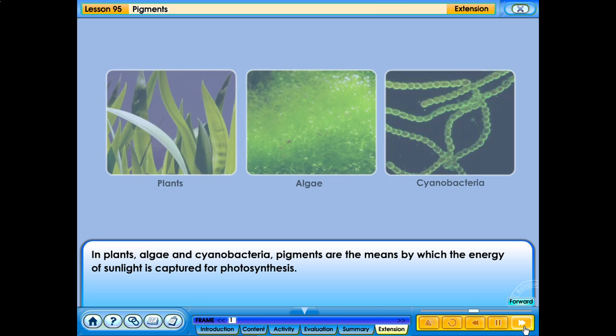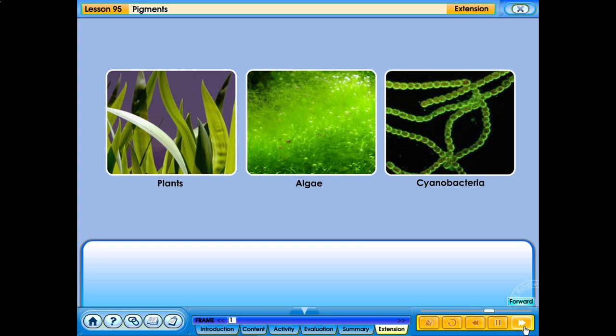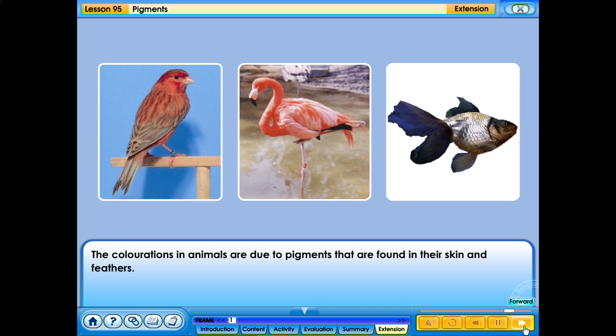In plants, algae, and cyanobacteria, pigments are the means by which the energy of sunlight is captured for photosynthesis. The most common pigment in plants is chlorophyll. Another common pigment in plants is carotenoids. The colorations in animals are due to pigments that are found in their skin and feathers. The pigments that can be found in animals are guanine, keratins, and melanin.